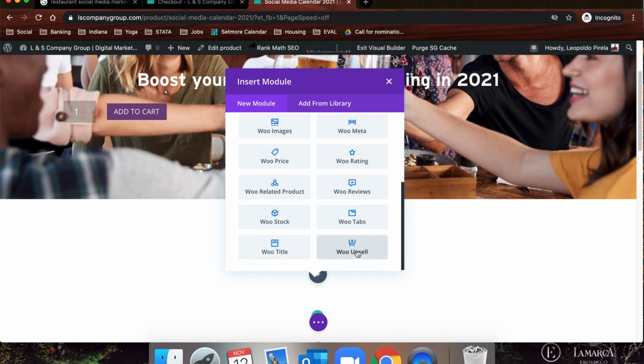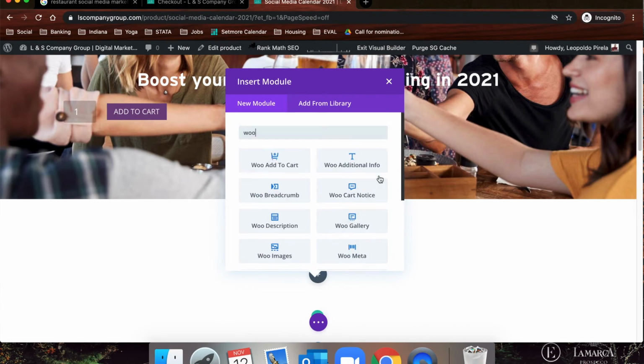So maybe with this one, with the social media calendar, we can have something like an Instagram post. So once someone is on this page, they can see another product that we also have available that is related to this product that we have to sell. If you want to add anything like that, pretty much all you have to do is click the module and then choose the product that you want.